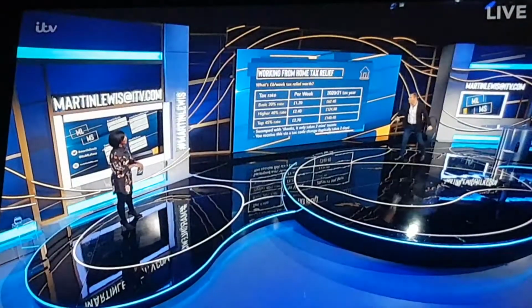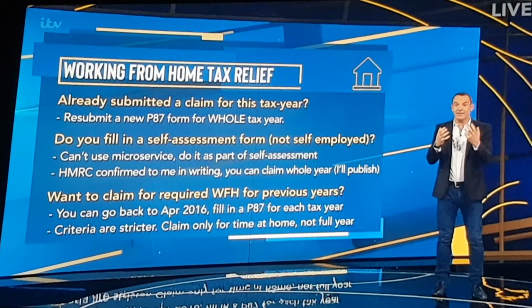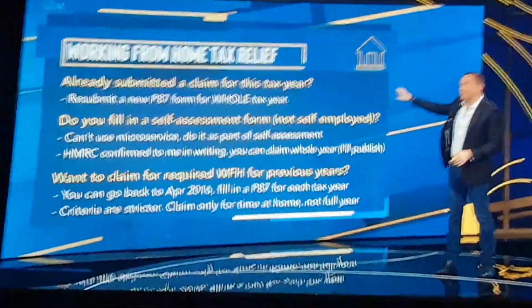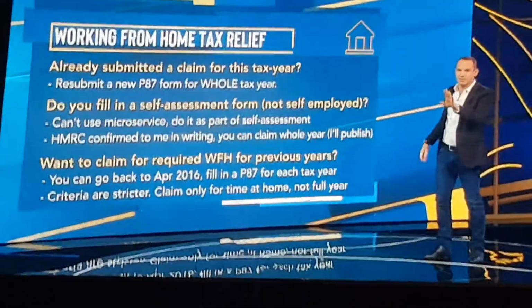Let me go through a few of the complexities, rather, that I should go forward. The first thing is, if you've already submitted a claim form, possibly from watching this show when I've told you about it before, don't worry. While you can't use the microservice, previously you would have just claimed for the weeks that you were at home. If you put in another claim form using the P87 that you did last year, and this time claim for the whole year, you can do that, and don't worry, it isn't double dipping. I've got it confirmed from HMRC that that's perfectly legitimate to do.